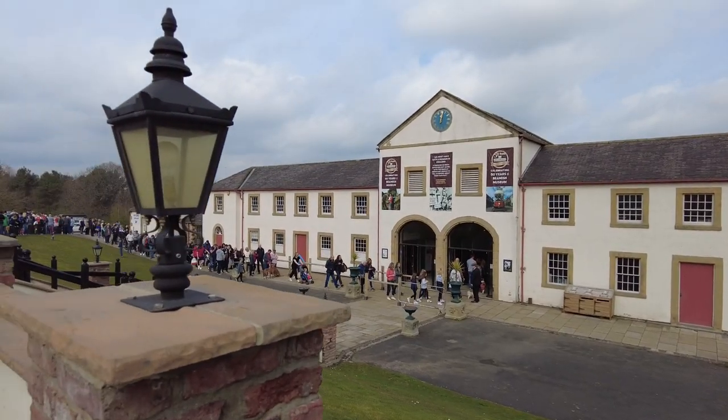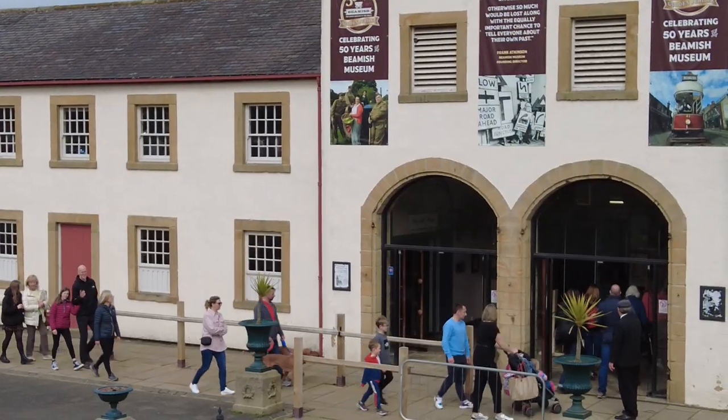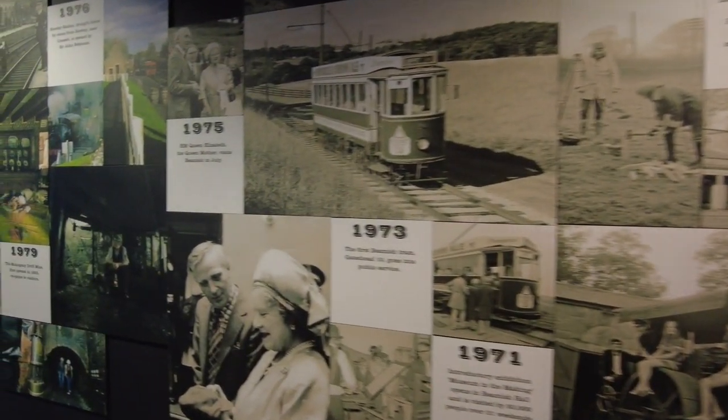It's Easter weekend and the museum is extremely busy, so we're having to queue. Well, we're in, having queued for about 20 minutes.